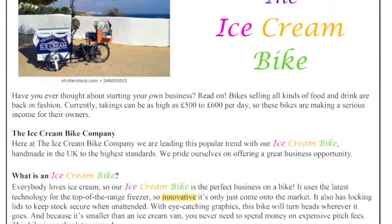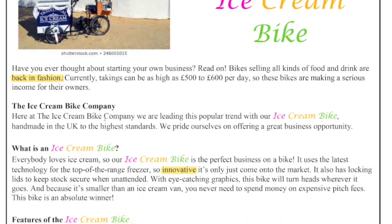It says, have you ever thought about starting your own business? Read on. Bikes selling all kinds of food and drink are back in fashion. Okay, that's a good reason to do something because it's in fashion. Currently, takings can be as high as £500 to £600 a day, so these bikes are making a serious income for their owners.